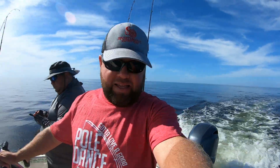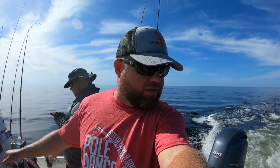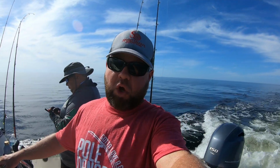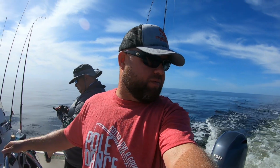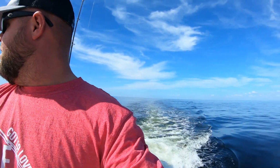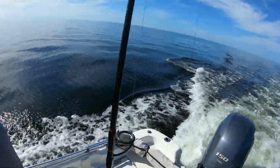So believe it or not, I literally cannot troll and fish because these dolphins will not leave us alone. I've been cutting circles, driving off, driving fast, driving slow, trying to get the dolphins to leave me alone. They won't leave me alone. I can't put rods out the back with them swimming around everywhere. Plus, they'll shut a fishing spot down. I think I lost them. Oh, crap. Nope.